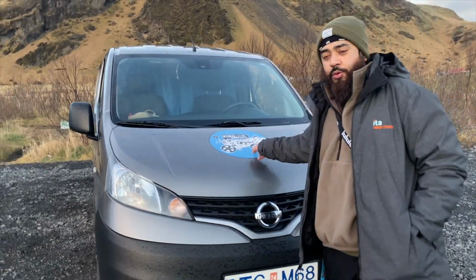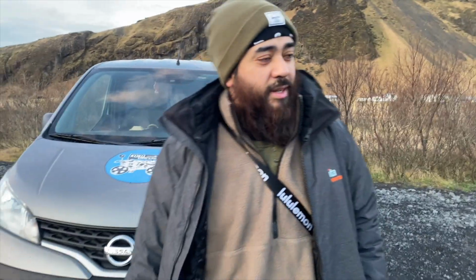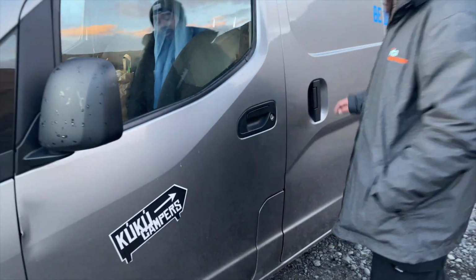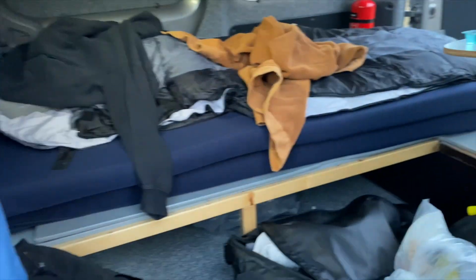So we rented with Kuku Campers. There's like so many camping vans. Happy Campers, Go Camper, whatever. We went with Kuku Campers. We found the best deal with that. Pretty spacious. It's just 2 of us, so we didn't need like a lot of room. Pretty much where we sleep at night.